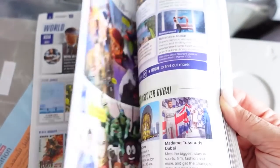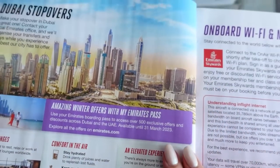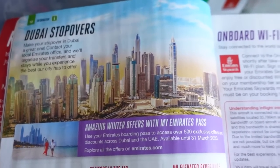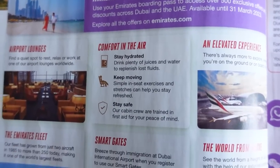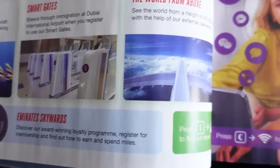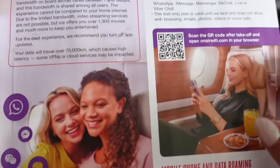It's offered in Arabic. If you're staying in Dubai for a while, which unfortunately this trip I'm not staying, we don't even have a long enough layover to really go fully duty-free shopping. But if you were to stay, they have some offers, lounge access, and okay, this is the Wi-Fi plan. They had some tourism stuff, charters.